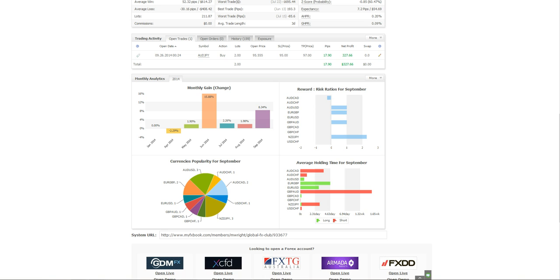In terms of the popularity for the pairs, we are most popular with the Aussie dollar, with about 3 trades. Following that, Aussie CAD for 2, but in all, not too many trades taken, really taking advantage of picking our fight, so to say. So again, up about 8.34%, and really looking forward to extending that.